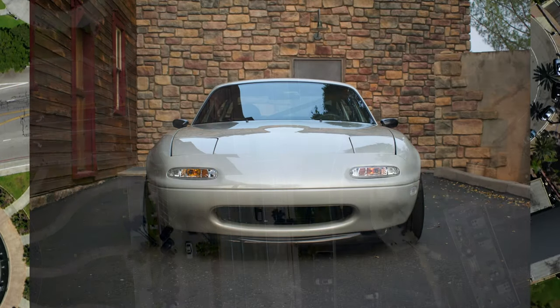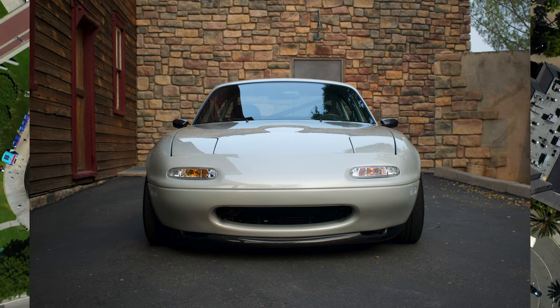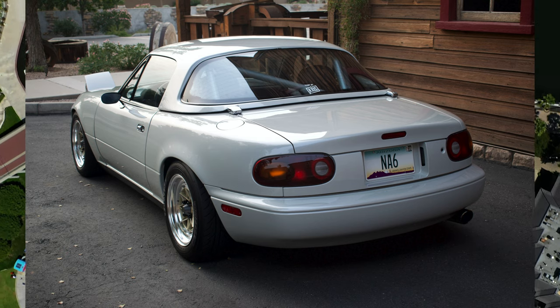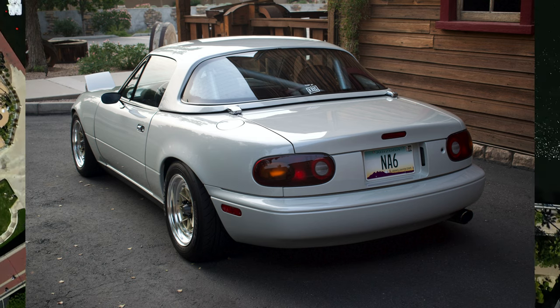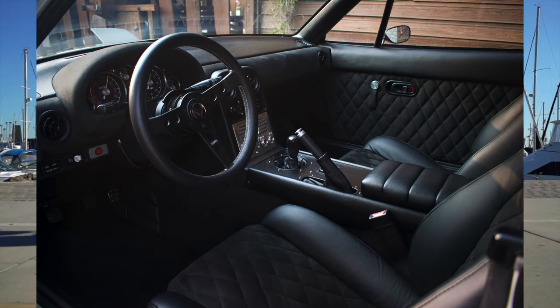This creatively modified 1992 Mazda MX-5 Miata comes to us from Gilbert, Arizona's Nicholas Hammond. Powered by a 1.8-liter swap, this pearl-white roadster is being shown at JCCS for the first time this year.